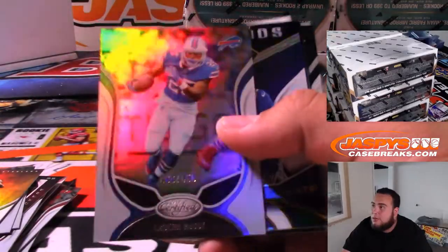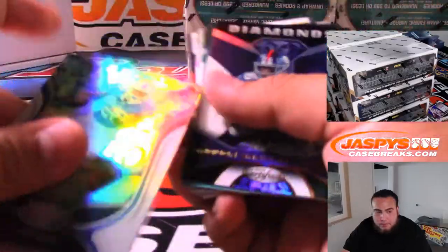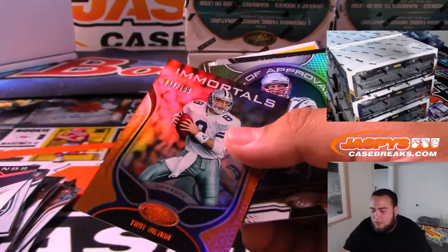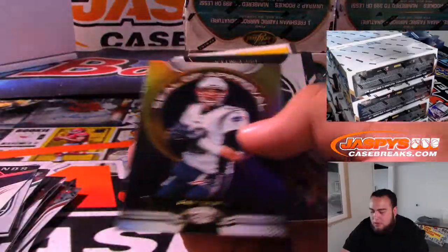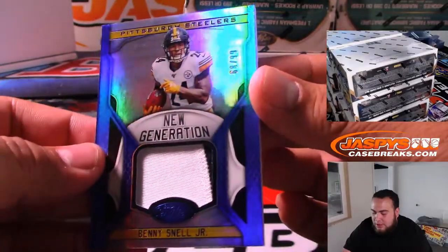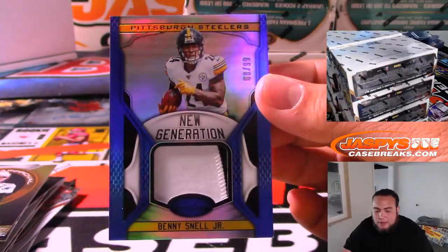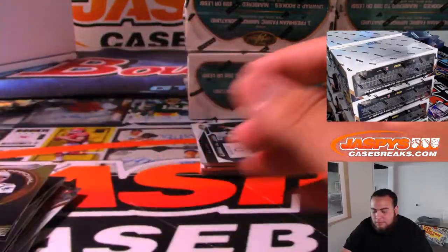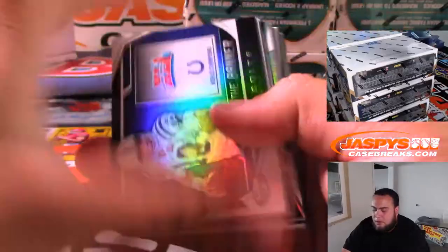To $450, Shady McCoy. $199, Troy Aikman, Immortals. And Benny Snell Jr., nice patch in there as well, to 99 for the Pittsburgh Steelers. Robert with the Steelers. I should have another hit hiding in here.